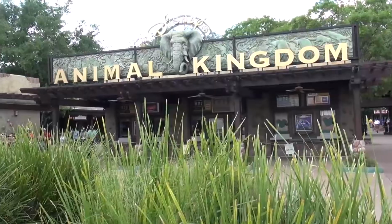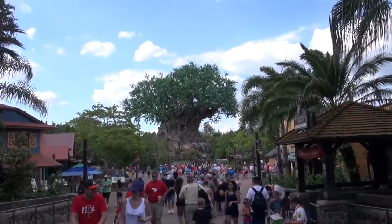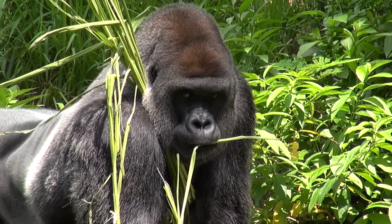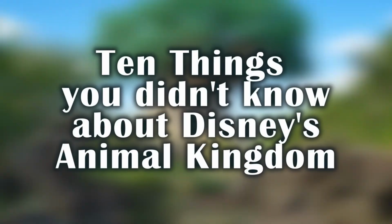And today we're going to visit Animal Kingdom at Walt Disney World Resort. First opening its doors in 1998, Animal Kingdom was the last park to open at the resort. And you may already know that it's also the biggest of the 4 parks at Disney World. But here's 10 things you might not know about Animal Kingdom.